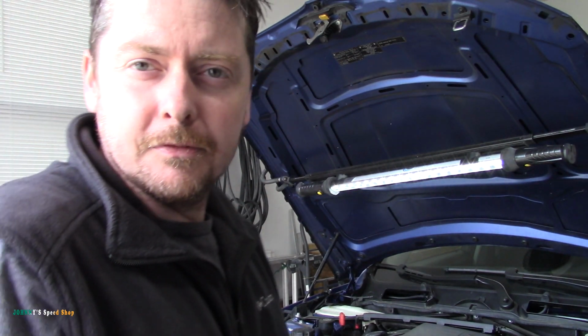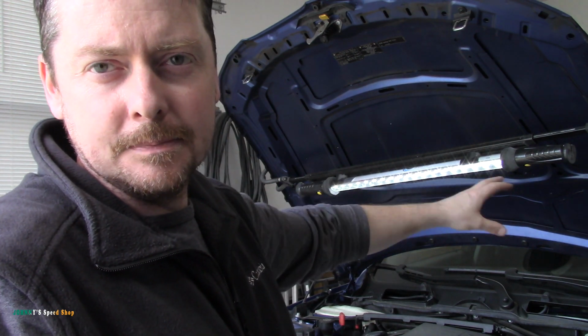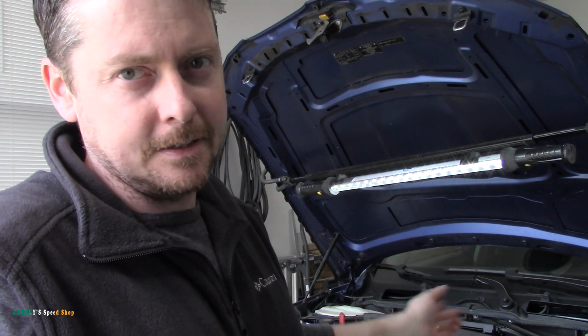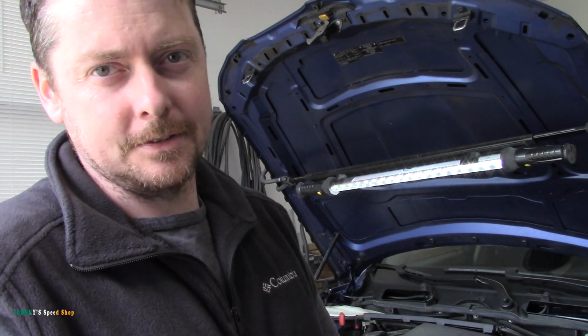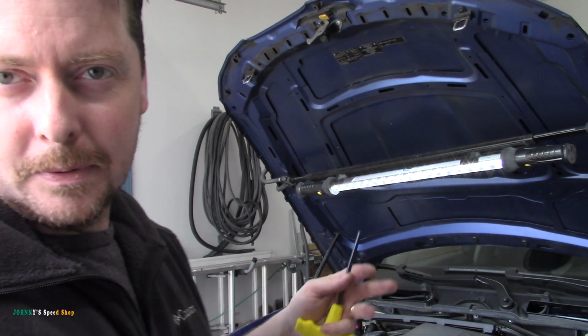Couple of things before I turn the camera on. I did pull out the cowl and the cabin air filter. I've taken those out in so many videos. If you want to see how to do that, I've got several different ones where you can see that. And if you don't know how to do that, you probably shouldn't be doing injectors. Just saying. So that's already done. So we're going to start by pulling the valve cover off. Okay, here we go.